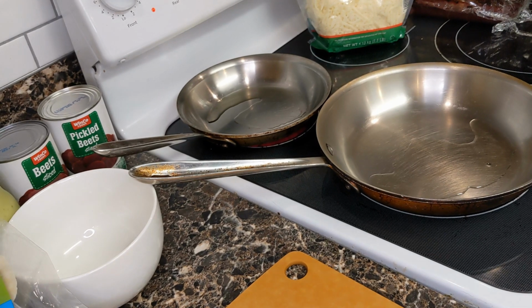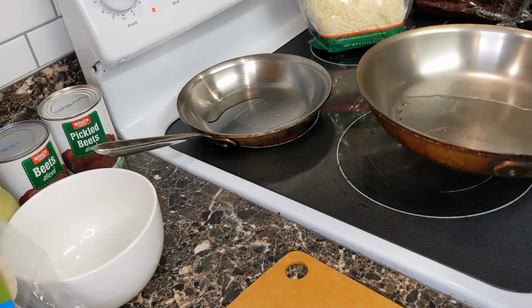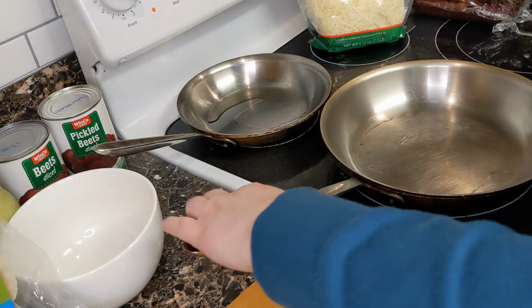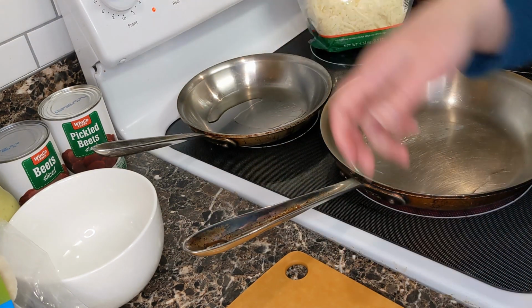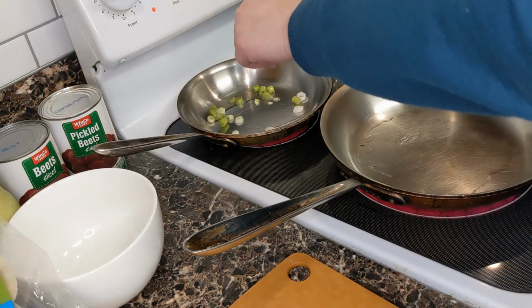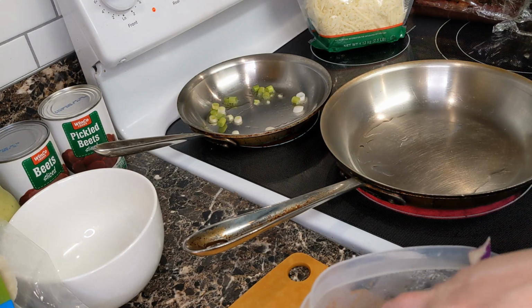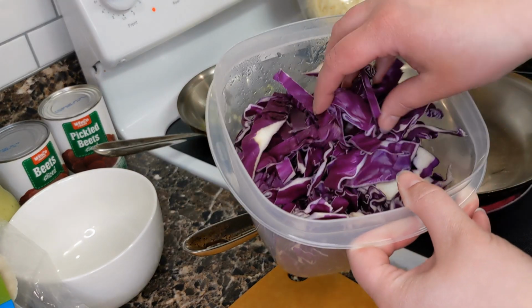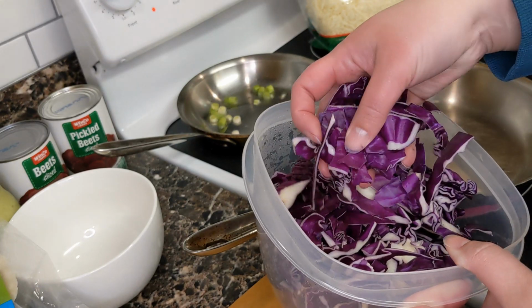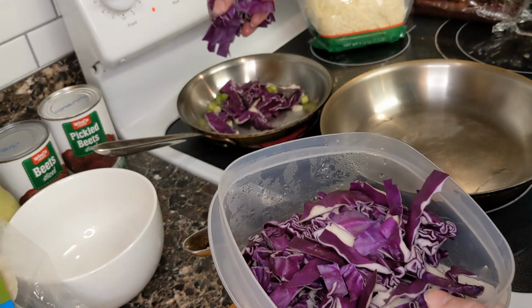Okay, so this pan right here is gonna be, make sure I turn on the right burners for tacos, and this back burner gets hot really, really fast. So yeah, see, it's already hot. And these are pretty big pieces, the cabbage, because I cut them for tacos, but I'm just gonna stick them in there.